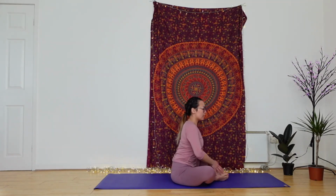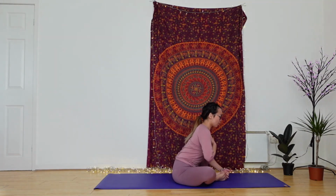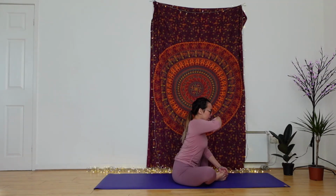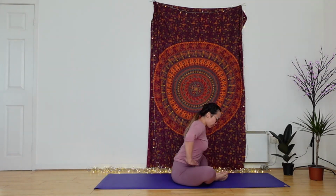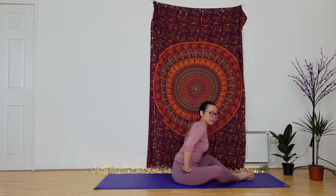And then on the exhale, if there's space, you draw the elbows out. You draw chest towards the feet. Try not to round. Think about keeping that lift. And then exhale, fold. So the fold comes through the hips. If you need to, you can take the feet further out.